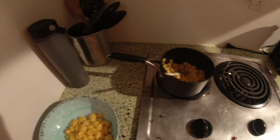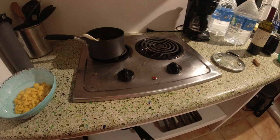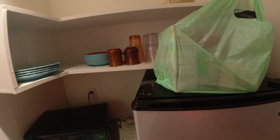Okay, so we're doing how to travel to St. John on a budget. So here we got our macaroni and cheese going on the little stove, if you can call it that. This one wouldn't get the water boiling, so we had to put it on the big one. So we're sort of learning by doing. We got a bottle of wine. Luckily, we brought our own wine glasses, because they don't have wine glasses.